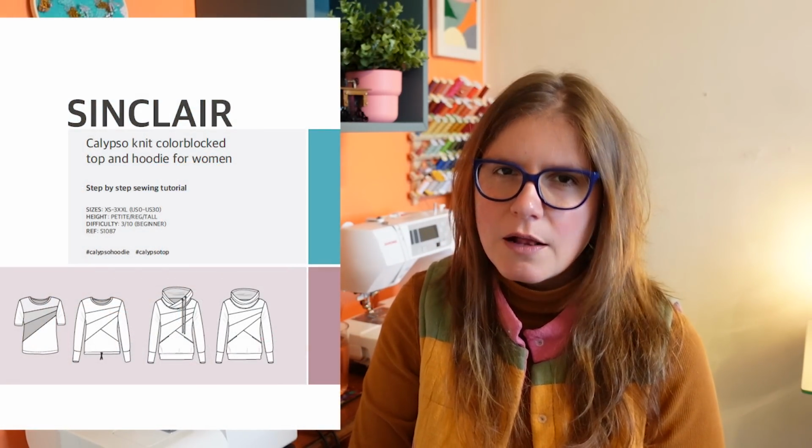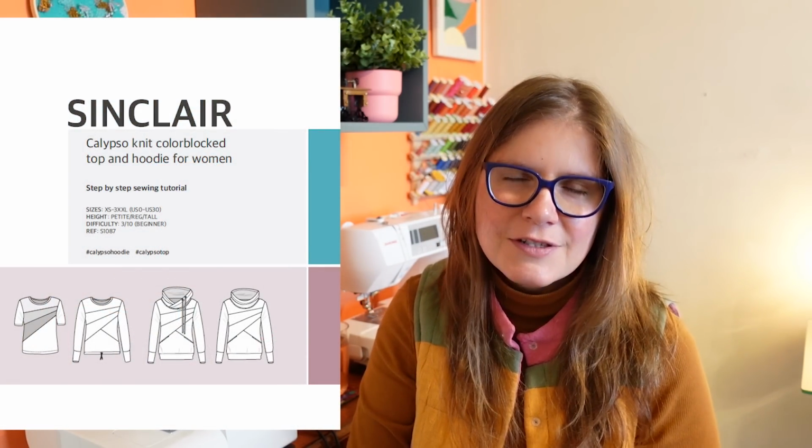I have also previously made a couple of the Calypso Color Block Tee by Sinclair Patterns. This is a really fun pattern that basically takes your hand and talks you through doing some of this color blocking.